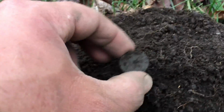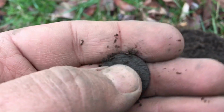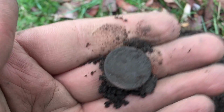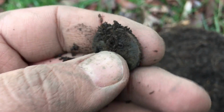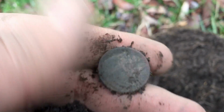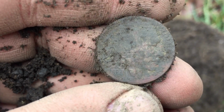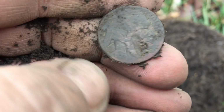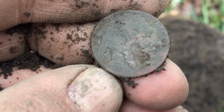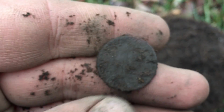And another old nickel. Could this be the one? Is it going to be a Memorial, or a Jefferson, I mean? It's another Indian. Hot dog. Ooh, good date on that too. Or clear date. 1936 it looks like. Very nice.